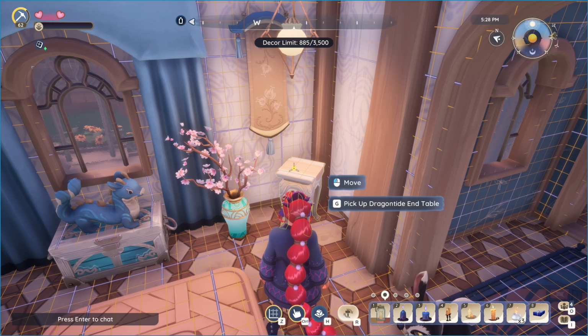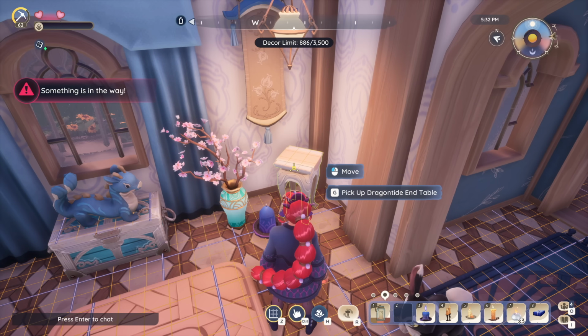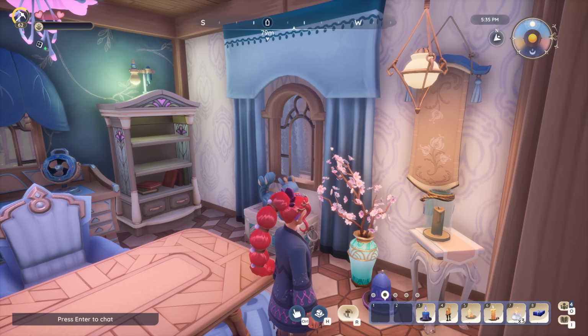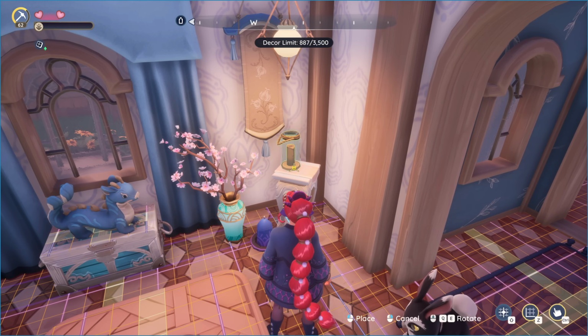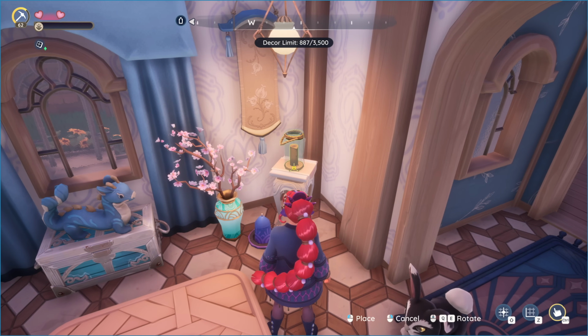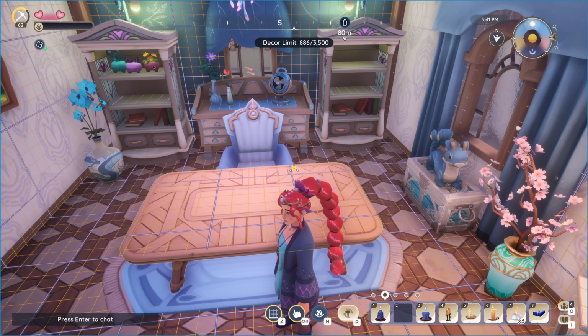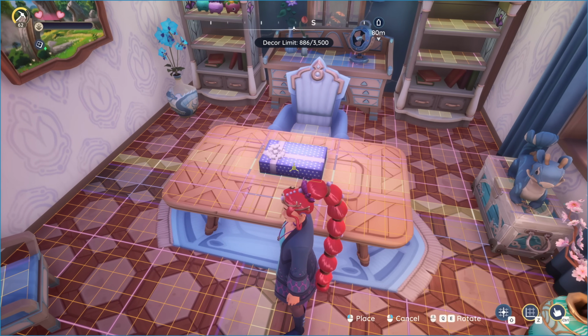Okay, so on this table, do I want this candle? I like the color. Or do I want this kind of candle? Kind of goes better with the look in here. But I don't know. I'm torn. I think I'll put this one because I'm going to add a lot of the small ones to my bookcase. And here's the present I talked about. I just wrapped it on my desk.